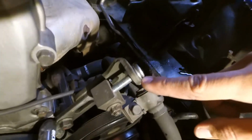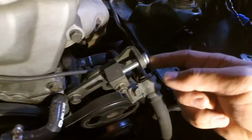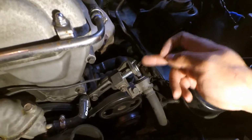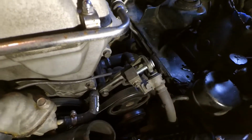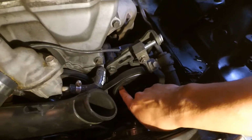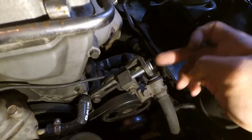Now, this is not recommended. This is a countersunk bolt in what is a flat surface, so I'm gonna replace that when I can. I just don't have a bolt with me that's long enough and it's flat. Okay, so the order of what you need to do is loosen this guy here, loosen this guy, loosen these two guys, and then you can undo that.